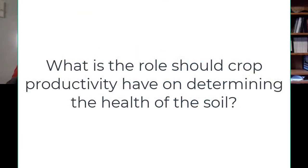Well, let me bring up the thing that hasn't been discussed. We've kind of skirted around it: what role does crop productivity have in soil health? For the longest time we've had a sustainable system where we focused on both the conservation and the productivity. Now we're kind of focusing solely on the conservation. Where does crop productivity fall in what is a good, healthy soil?